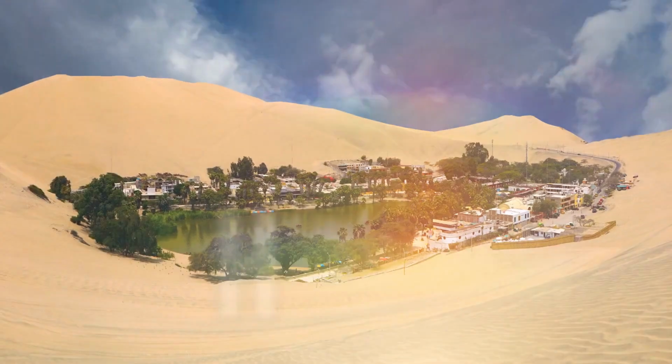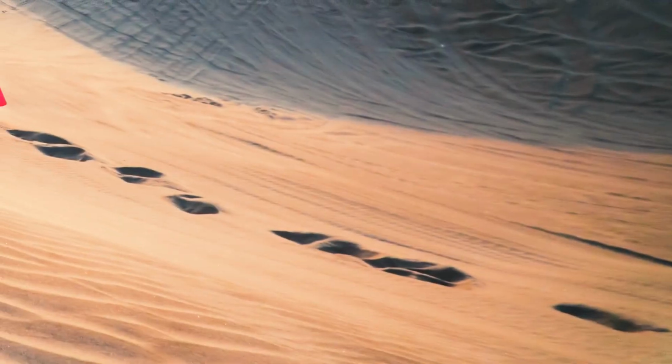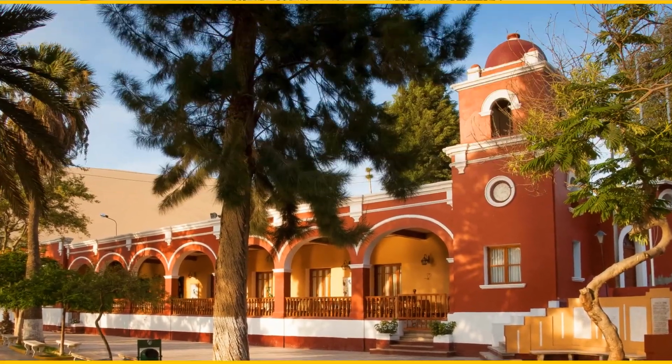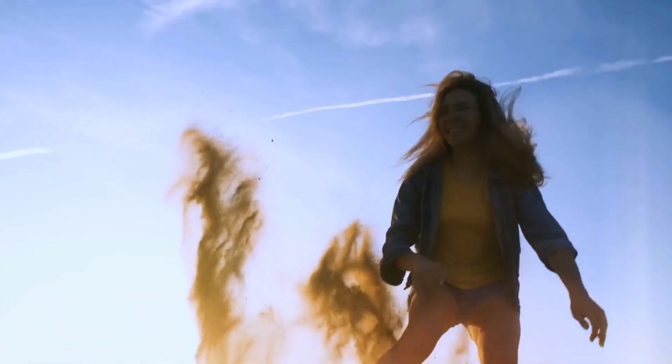Huacuchina looks like an oasis in the middle of a desert. Oh wait, it actually is a desert, but unlike many others, it has a bunch of clubs and bars. A fun thing you can do there is sandboarding and even bodyboarding. Make sure you've got the glasses on and your mouth's tightly closed.